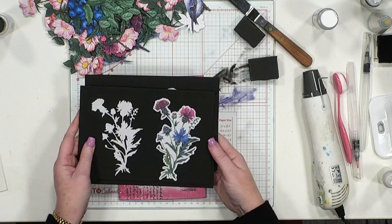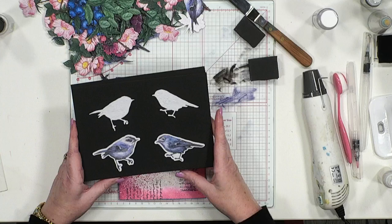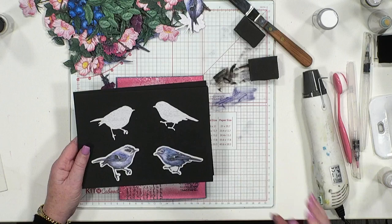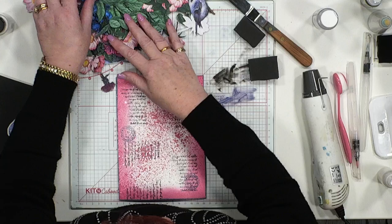And then you've got these two beautiful little birds, and I love these. I love the colour of this, that bright blue pop, which is just beautiful. And just something that we need at this time of year where everything's going a bit brown and a bit dull. It's lovely to have that pop of colour. So this is how I would start to put it together.